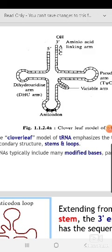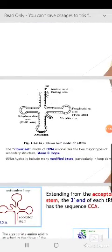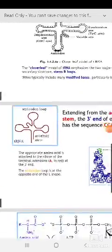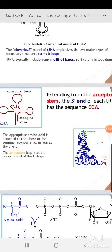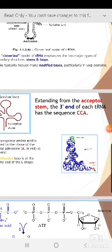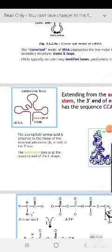That's why we say it is being charged with an amino acid. The cloverleaf model of tRNA emphasizes the two major types of secondary structures, stem and loop. tRNAs typically include many modified bases, particularly in the loop domain. There's a variable arm. That arm varies from tRNA to tRNA. Now, there's a three-dimensional structure, which is actually L-shaped, extending from the acceptor stem. The 3' end of each tRNA has the sequence CCA. The appropriate amino acid is attached to the ribose of the terminal adenosine.